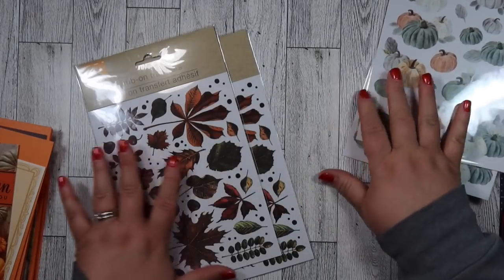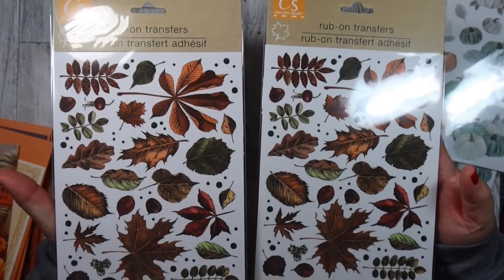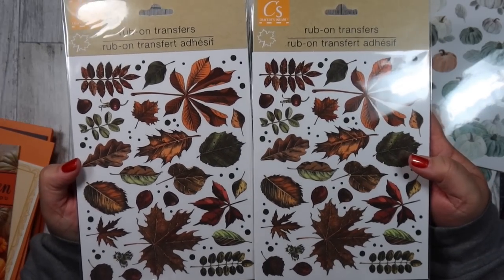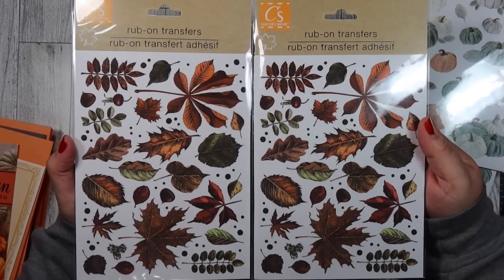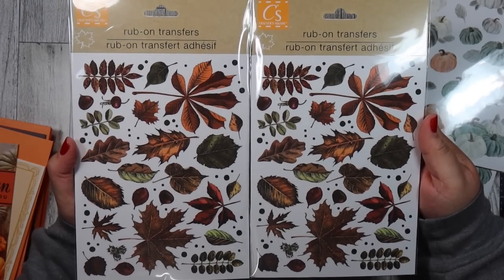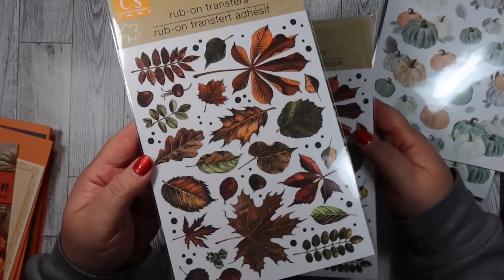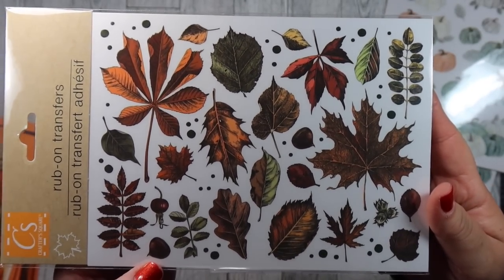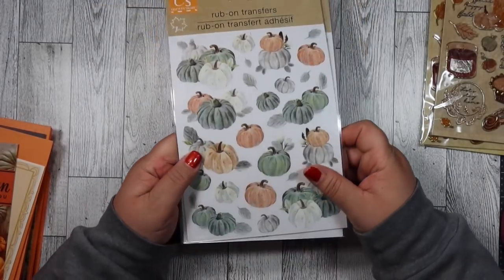And then my favorite of them all are these. Oh my gosh, these are so beautiful. These are also rub-ons, and I'm going to show you a project that I plan to do with these. These remind me of something the artist Stephen Duncan would design. He designs for Cartabella. He used to design for the company October Afternoon, which is one of my favorite paper lines ever, and that's what these remind me of. Look at how whimsical they are. I think they're so pretty. So yeah, I'm excited about the rub-ons for sure.